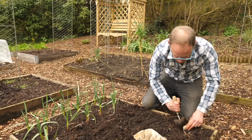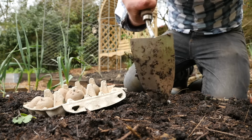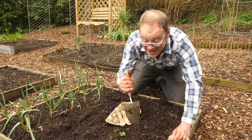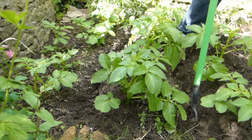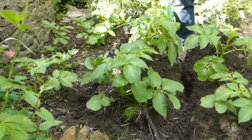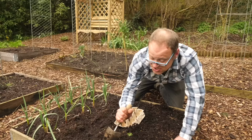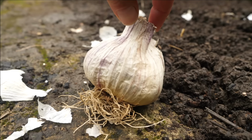When you're planting, of course, do make sure that you get the shoots, the little green shoots, pointing upwards. And then once they sprout, I'll be hilling them or earthing them up. And that simply means banking up the soil around the shoots so that they're covered. And what that does is it gives more volume, if you like, for the tubers to grow into, so you don't get those unsightly green potatoes.